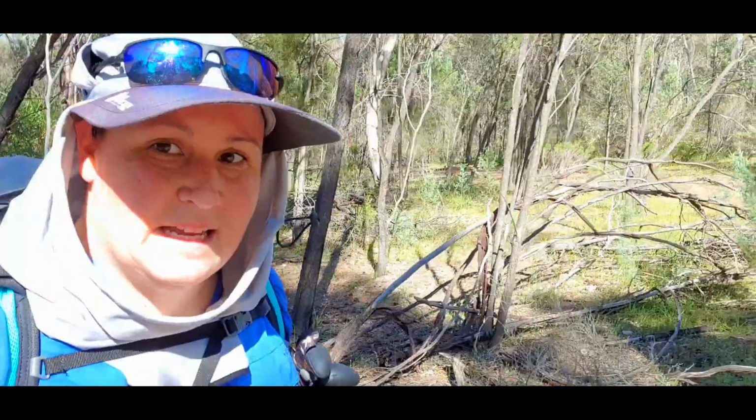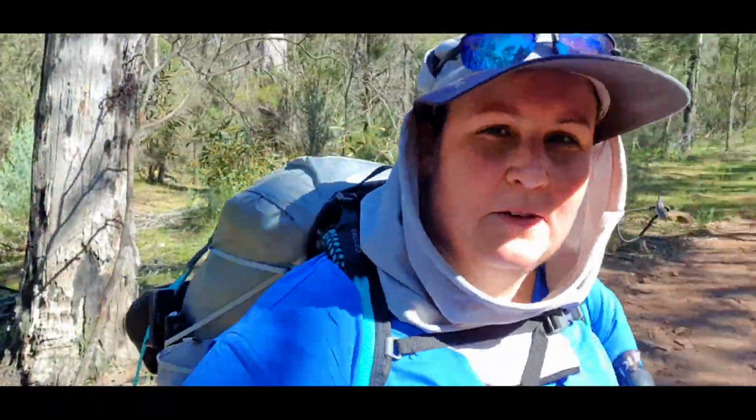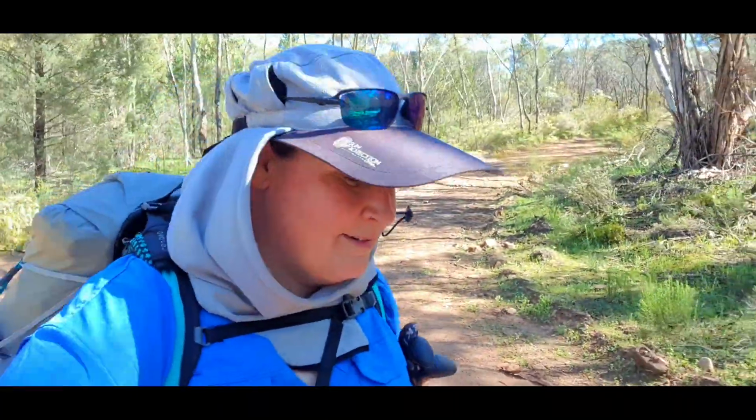Oh, we've just gone in and checked out the Long Hill campsite. We stayed at Eagle Hawk Dam last night, and this would be a great little campsite in summer. It's very shaded, but I think there's quite a few mozzies there too. So I think Eagle Hawk Dam was a good one for us.